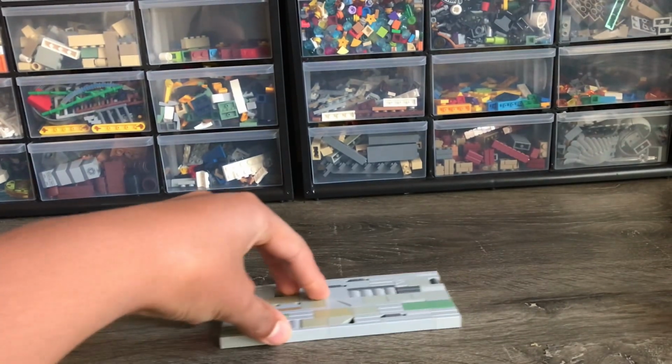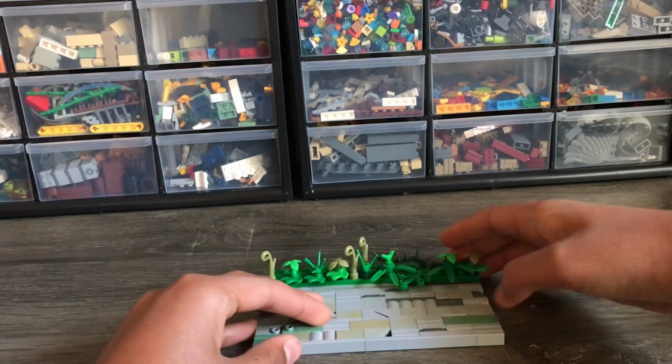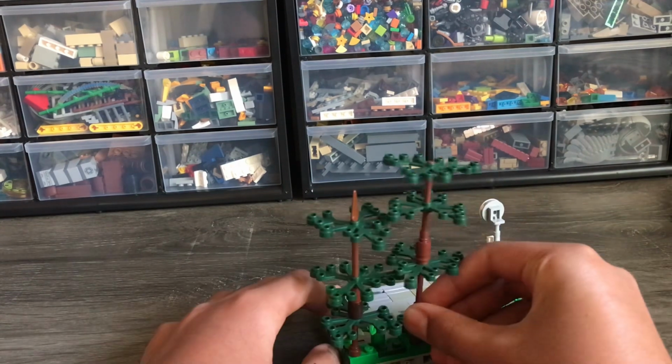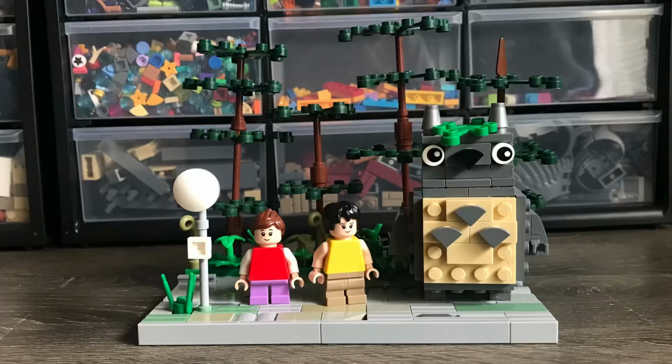Pretty much how I made this mock was I got a little slab of cobbled-y bricks, and then I put down a little section of foliage that I made, and then added a little bus stop sign and some trees, which were pretty easy to make. And then I added Totoro and some cute minifigures of Mei and Suzuki.